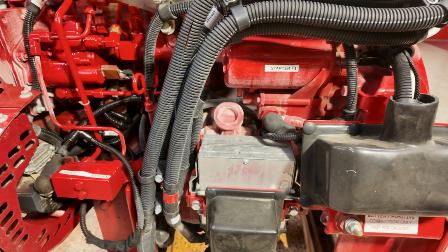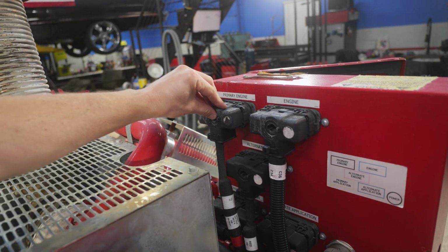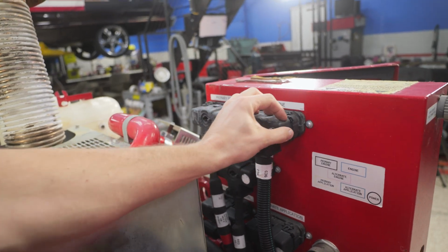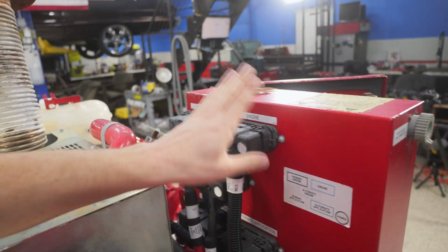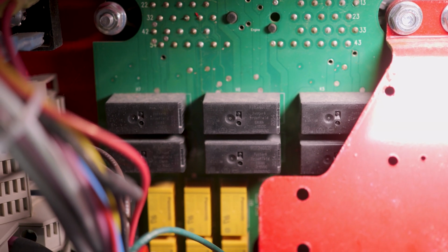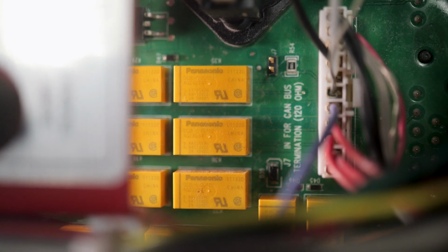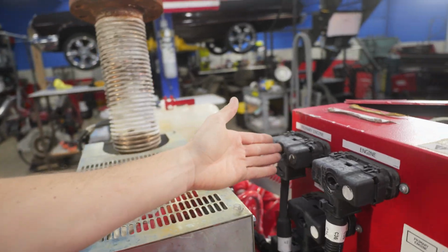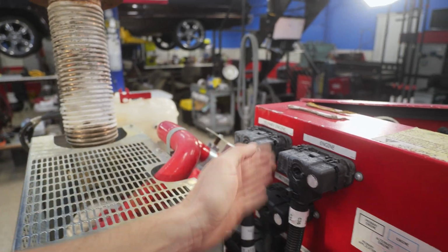And it looks like the way they do it, they've got the primary ECU, the secondary ECU, and then this is the harness that actually goes down to the engine itself. And the way they switch it, it looks like they've got just a bunch of relays in here. So they've got some logic in here where it can flip all the relays, which basically switches all of the wiring from one to the other.